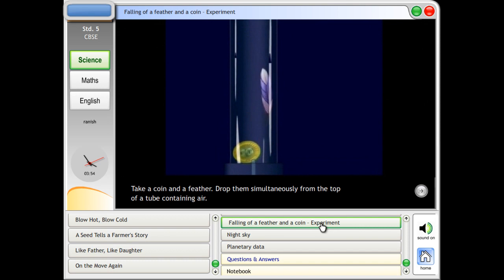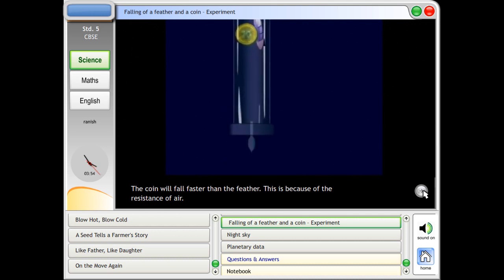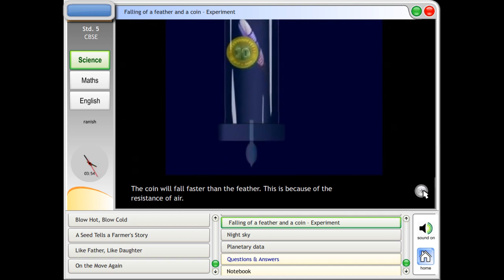Experiment: a feather and coin falling down. Take a coin and a feather. Drop them simultaneously from the top of a tube containing air. The coin will fall faster than the feather. This is because of the resistance of air.